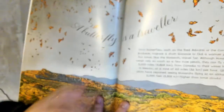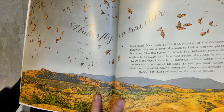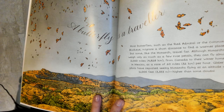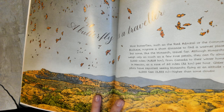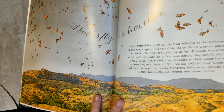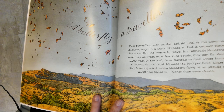A butterfly is a traveler. Most butterflies, such as the red admiral or the common buckeye, migrate a short distance to find a warmer place, but some, like the monarch, travel far. Although monarchs weigh only as much as a few rose petals, they can fly almost 3,000 miles from Canada to their winter home in Mexico. At a rate of 20 miles per hour, glider pilots have reported seeing monarchs flying at an altitude of 11,000 feet, higher than some clouds.